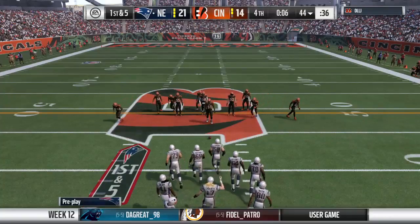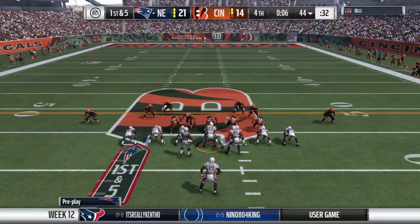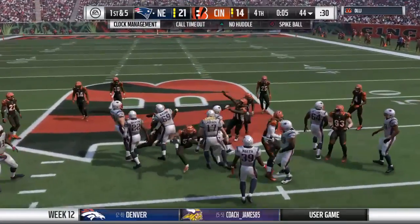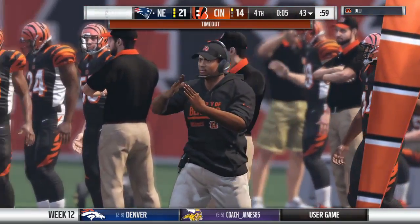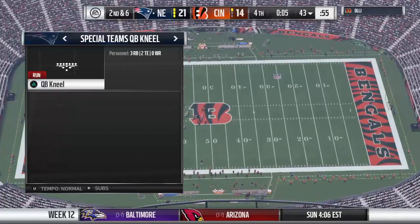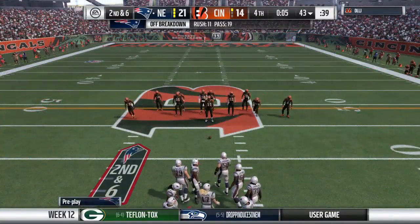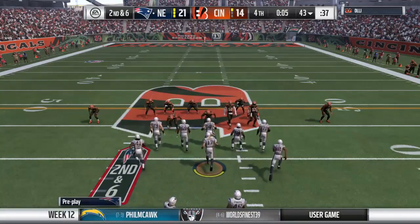Possible run anticipation here as the D-line sandwiches together. Down to a knee here. The defense still with a couple of timeouts. We'll see if they want to use them. And now the Bengals are going to call another timeout. That'll be their 2nd, so one more chance to stop the clock here. And we'll be back.